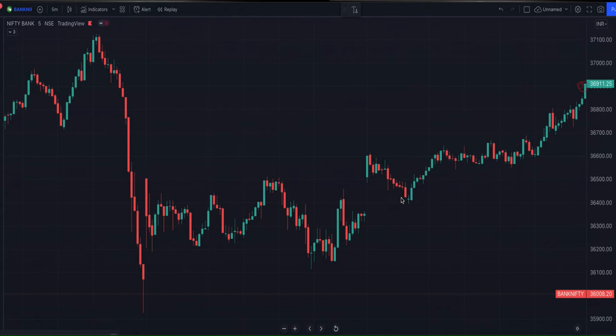So in order to plan for the next day's trading, I first analyze my charts. Here we can see this was the intraday high, a recent high that we made, and this was the recent low that we made. So let's quickly go and mark these points on the chart.